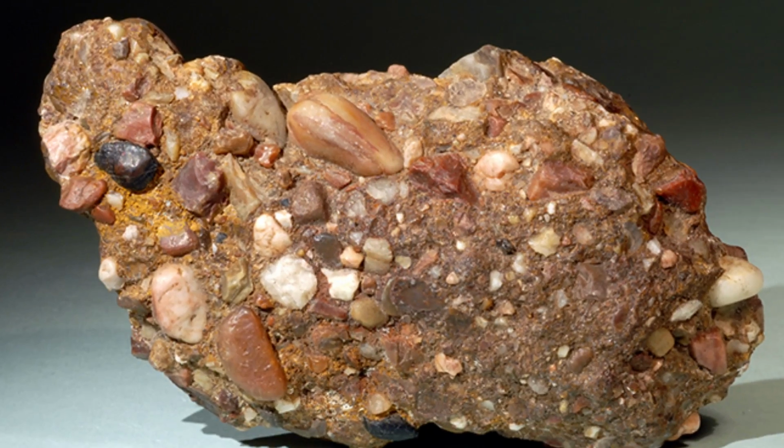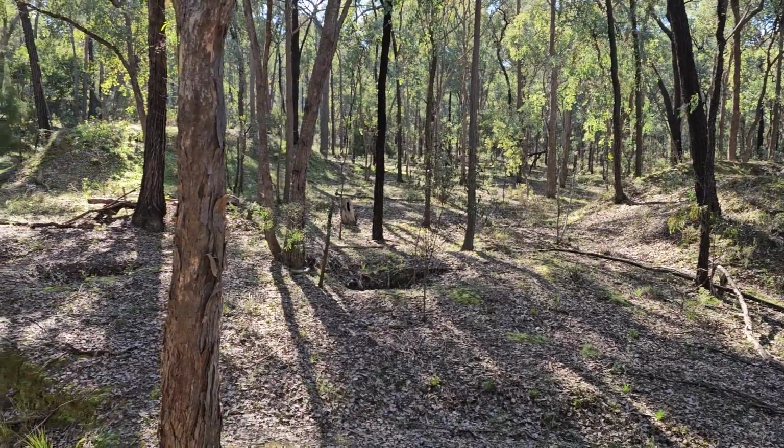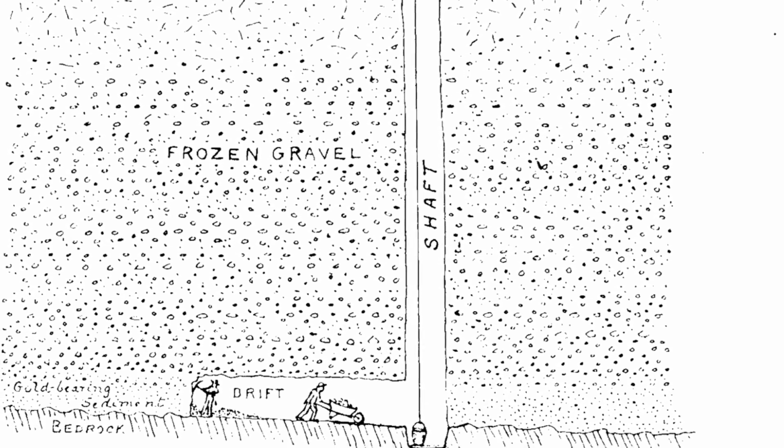Big pile of rock. Over such a long period of time, the river gravels turned to a thing very similar to cement, and we call this conglomerate. Conglomerate is all the river gravels and dirt and mud that sticks together and eventually solidifies. Once a lead had been identified, the miners would start punching small holes like this down to the bedrock and the wash layer.